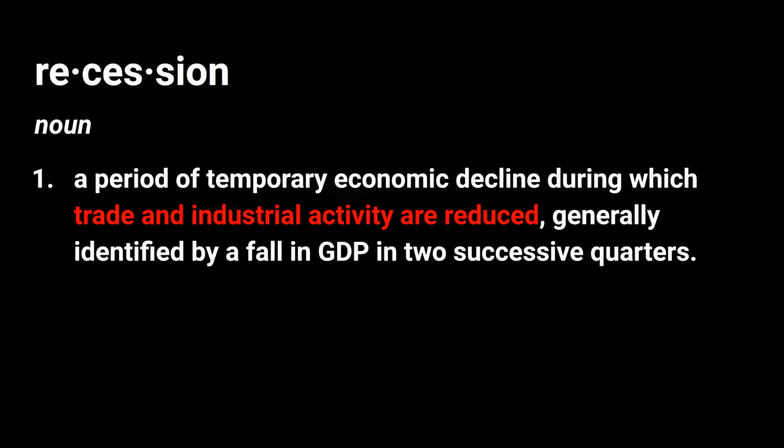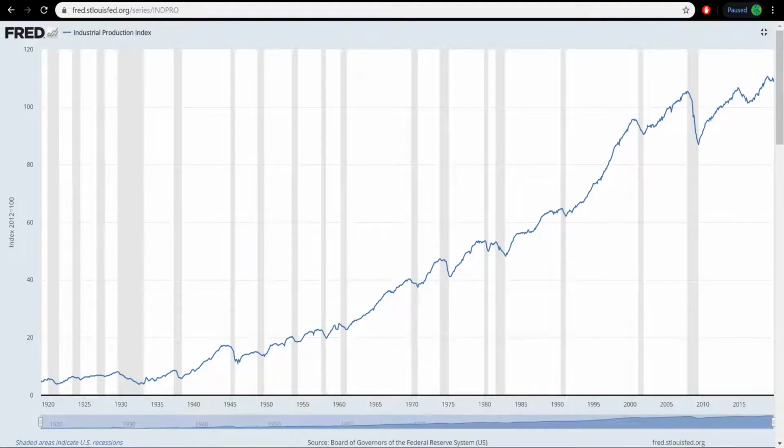A recession is a temporary economic decline during which trade and industrial activity are reduced, generally identified by a fall in GDP in two successive quarters. Now, here we have the Industrial Production Index. Each of these gray bars represents a recession or downturn in the economy. As you can tell, on the far left we have the Great Depression, and on the far right we have the 2008 financial crisis.